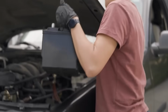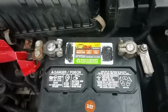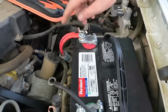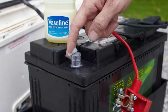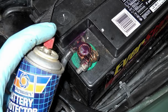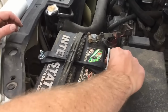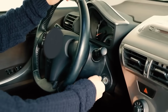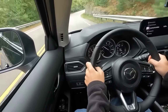Place the new battery into the tray, ensuring the terminals face the right direction. Secure it with brackets to prevent movement. Reconnect the positive terminal first, then the negative terminal. Apply a thin layer of petroleum jelly or anti-corrosion spray to prevent buildup. Once everything is tight, give the battery a slight shake to ensure it's secure. Start the engine to confirm the installation was successful. That's it, you're good to go.